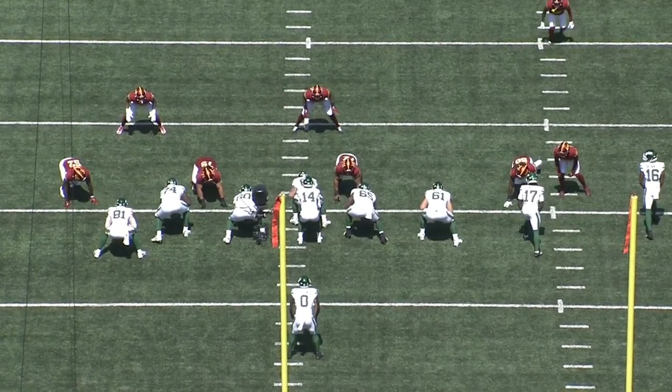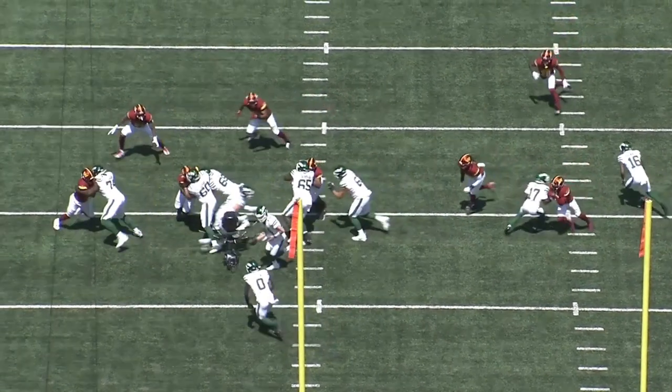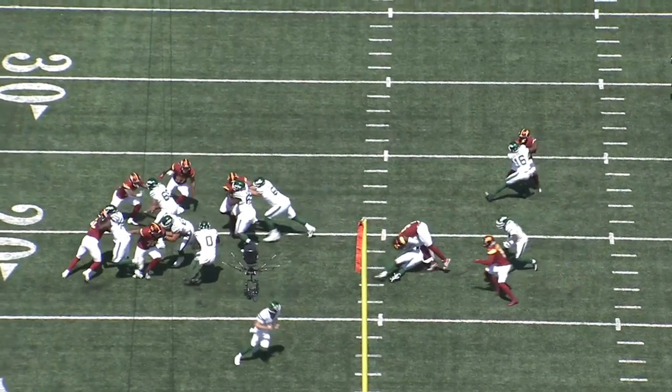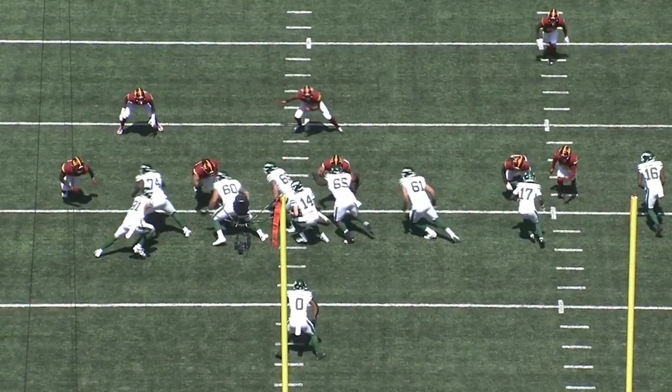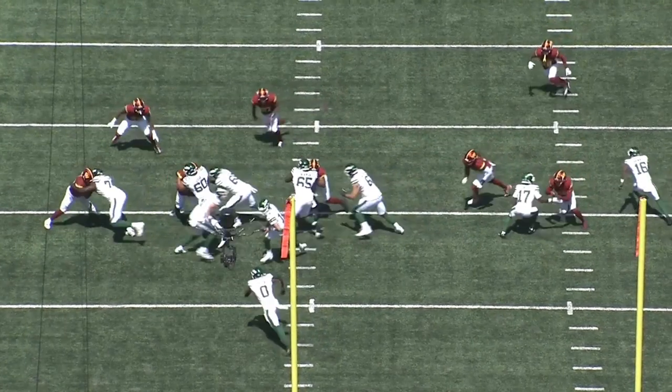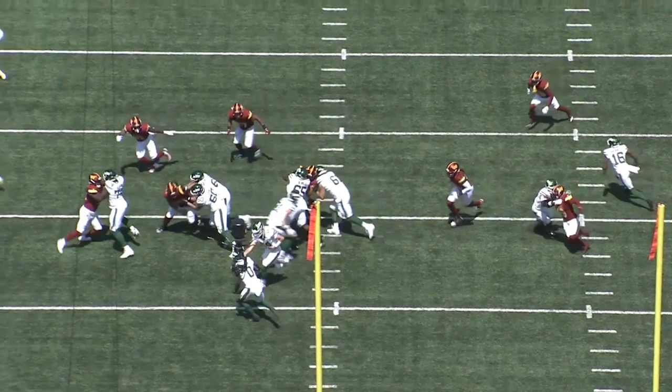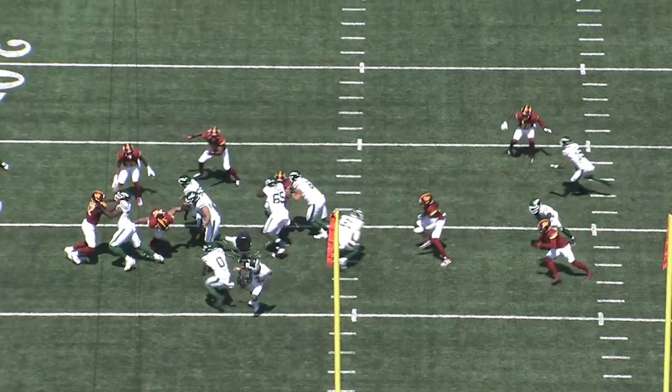Good double by 60 and the center. Reading it, sees that double, sees that guy go flying, and he cuts right off of it. Look at the bend. Watch him bend it all the way back off this tackle. Got the combo right there and he goes flying. Then you got another combo by 65 and 61.